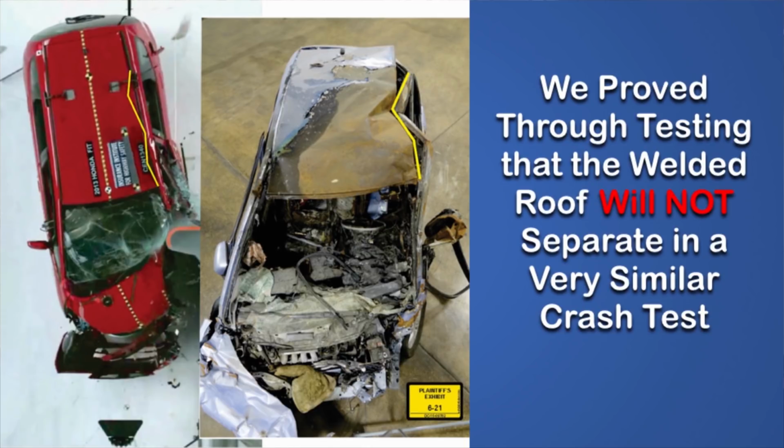We proved through testing that the welded roof will not separate in a crash test that has the same forces as our accident. And to give you an idea, our delta V in our accident was 33. The delta V in that test is 42 to 44. To give you an idea how much more energy we're talking about, when you're talking about that kind of difference, because it's the energy squared, it's almost double the amount of energy.